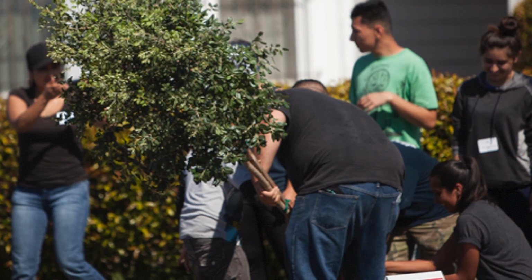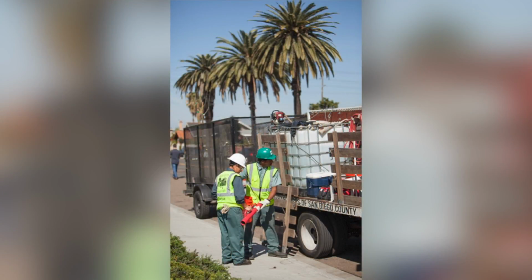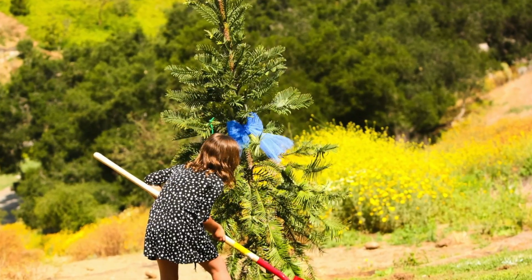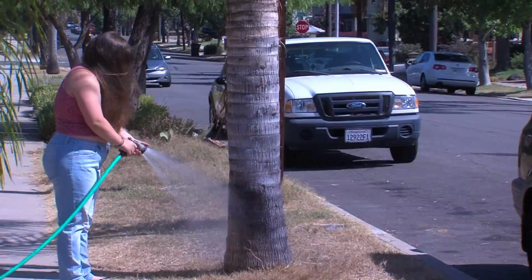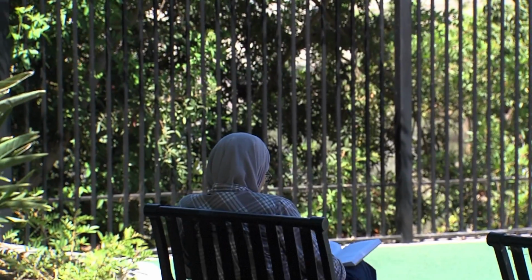So we need trees to grow, and we need to plant more trees for that increase. This data also gives us the ability to identify our opportunities, so we can work smart and be intelligent about where we plant trees to increase the canopy cover. So we can look at things like the public right-of-way, public space and parks, and private property, and come up with appropriate programs and approaches.